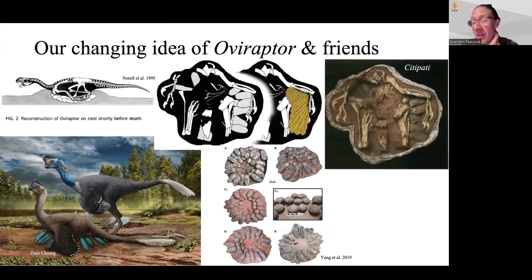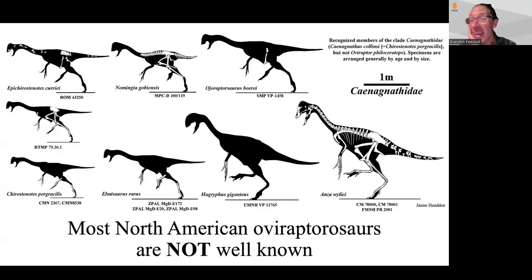There's also been recent work on the biomolecules that are in some of these shells, and there's really good evidence that at least some of the time they were blue for oviraptors. So that drawing there on the left isn't supposed to be too fanciful. That's based on real geochemistry that people have done these days. And so that's really exciting for Asia.